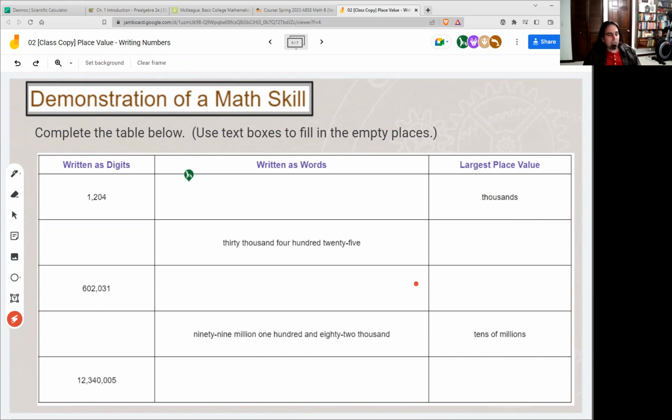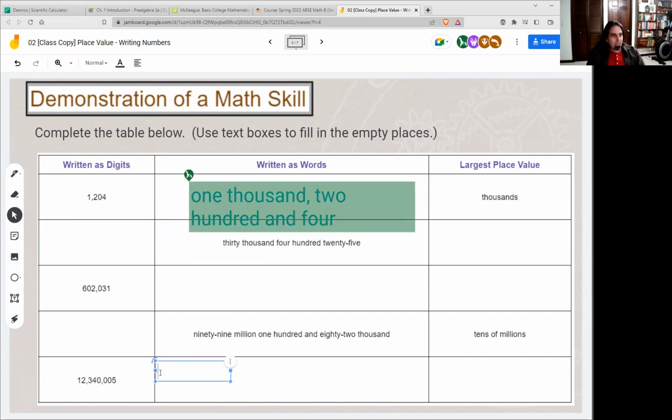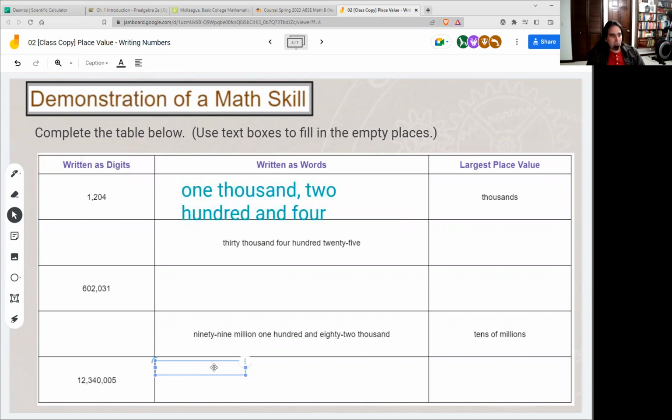And if you're typing something, call out so two people aren't typing at the same time, because we don't see them. So say, I'm typing the words for the first one, or I'm typing the digits for the second. I'm typing for the first one. Okay, I'll do the bottom one. By the way, up at the top when you're typing, you can switch from normal to caption and things like that. Caption is small.